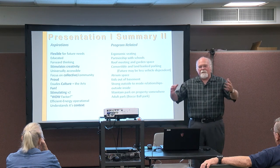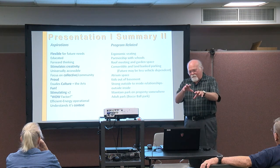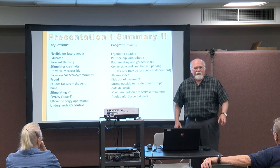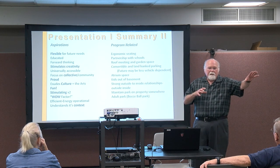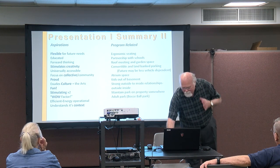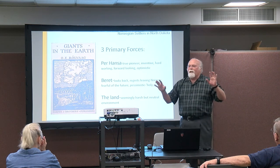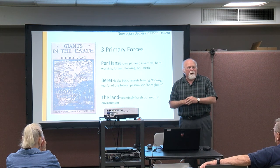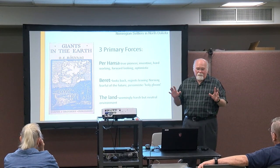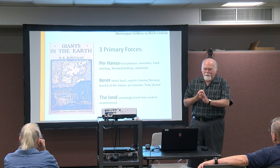As I was leaving the meeting, I was thinking about a couple of things, probably focusing on two things which will directly impact the elevations. Those were forward-looking and looking to history. And I knew we were going to be talking about the site. I don't know if anybody has read this book, Giants in the Earth by Ole Rolvaag. It's an older book, and I can't remember when or why I read it, but it has come to mind three times in my life.